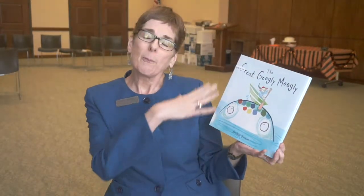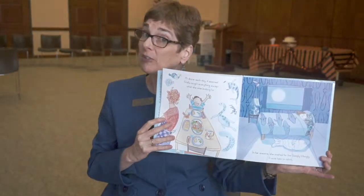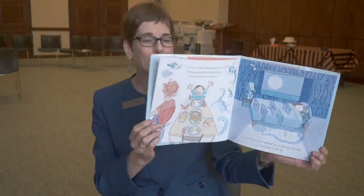I love this book because while it has very simple drawings, the pictures are full of motion, lots of color, and Stella has a lot of expressions. And each picture shows all those emotions with a lot of motion and feeling. The Great Googly Moogly by Courtney Dickmusk.